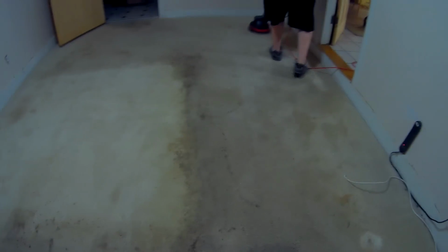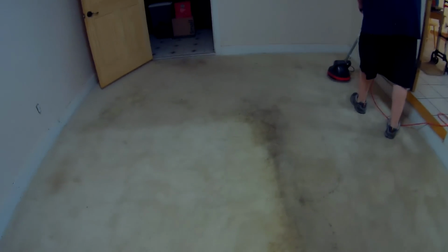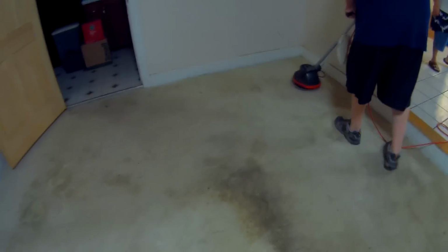You see in the corner the carpet's been pulled up. Probably a pet did that. But we're working on this, and I may not show the whole thing in one shot because it could take a while. But I'll video quite a bit of it.